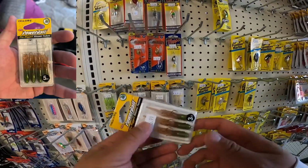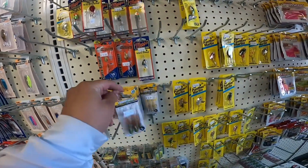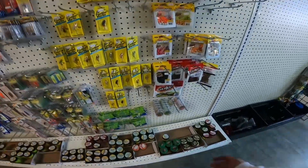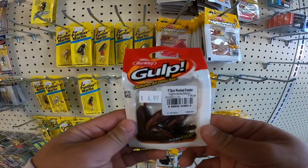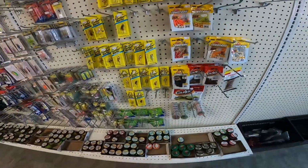Any color works. Here are the tubes. I love throwing tubes for trout, especially these ones. Any color works, but I think grasshopper is my favorite. This one is the pinch crawlers. These are my number one go-to bait for trout. I will always throw these for trout anywhere I go.